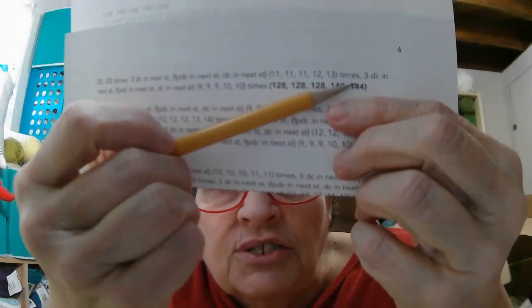Then row two, you do the row, and at the end of the row it says you have a total of 29 stitches. You've seen that, right? At the end of the pattern, it tells you how many stitches you should have for that size. All right, row three. This is what I'm going to tell you: row three, you count the stitches.